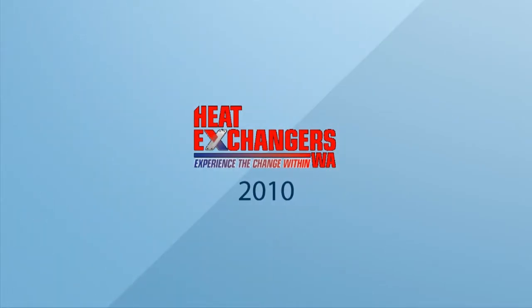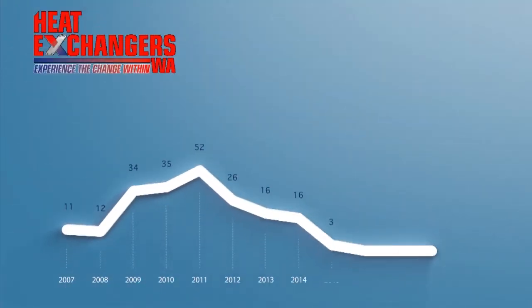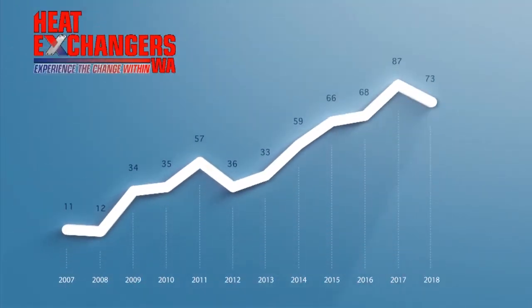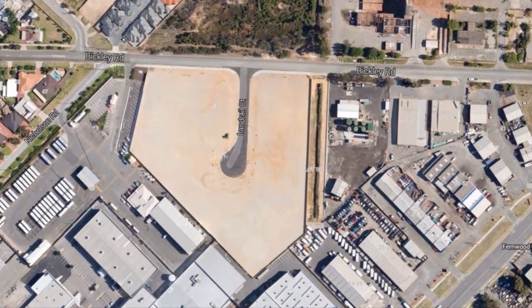In 2010, HEWA were already experiencing growing pains, and with the help of some market research, we could foresee that we'd be needing new premises in the foreseeable future. There were no places available for rent suitable to our needs, and finally, after 2 years of intermittent searching, we found 6 Landrail Court, Beckenham.